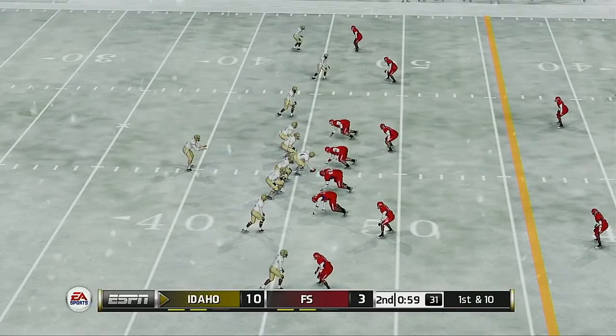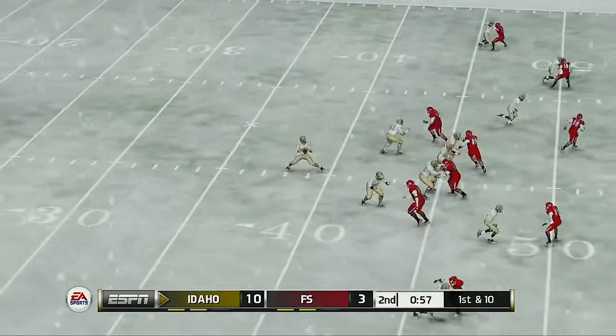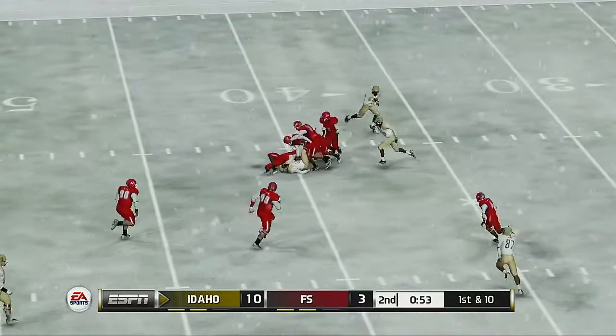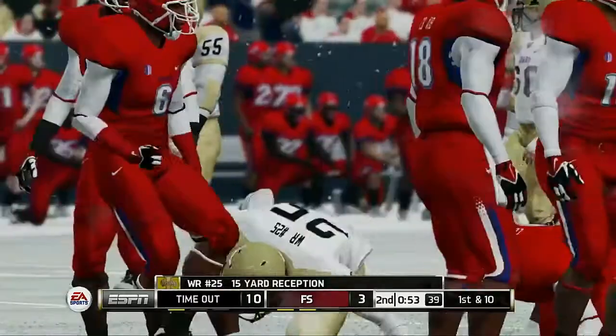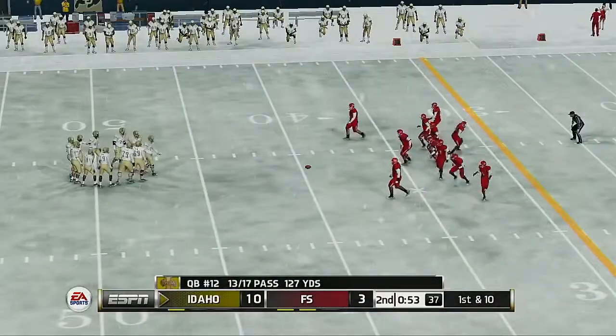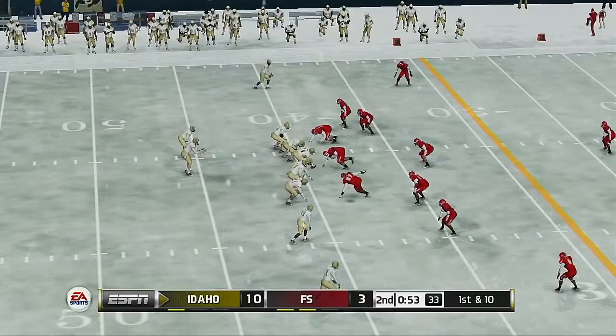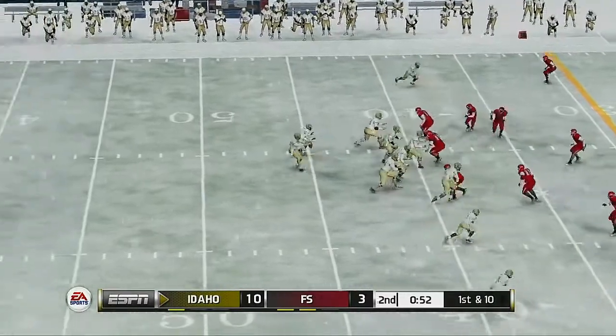And they're going to put 6 DBs on the field to counter that 5-receiver look. Quick throw out to the receiver. And they make the stop at the 40. Idaho is going to have to use their second time out of the half. We've got it first and 10. Ball on the 40-yard line.